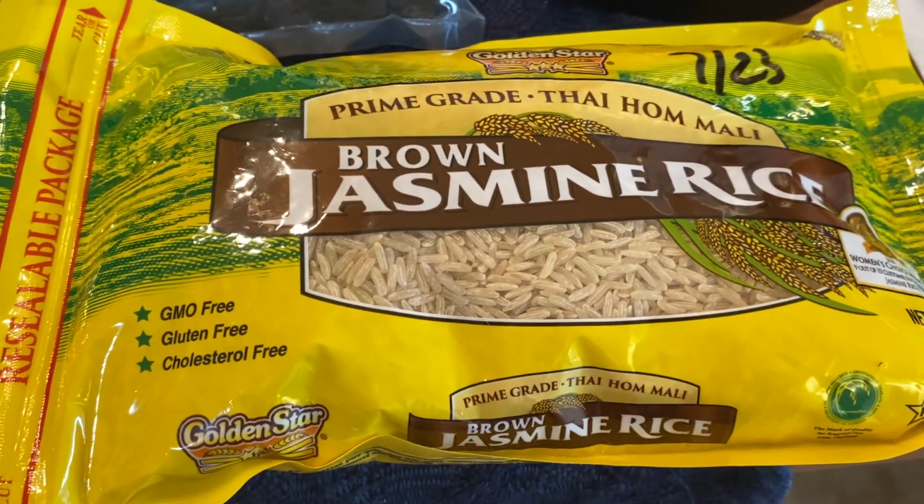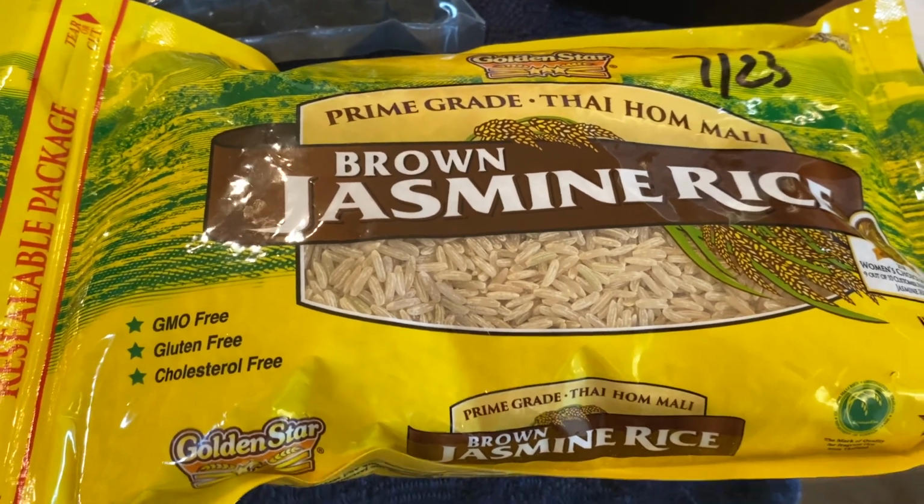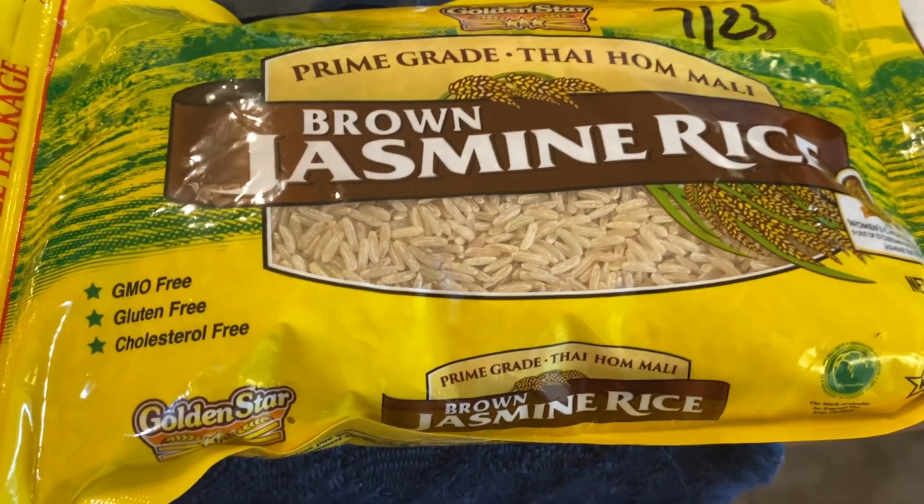And then from the 15th of August until the 15th of September, I'll date those as August, because the way I look at it is these were probably stocked in July. So that's what I really want to keep track of.